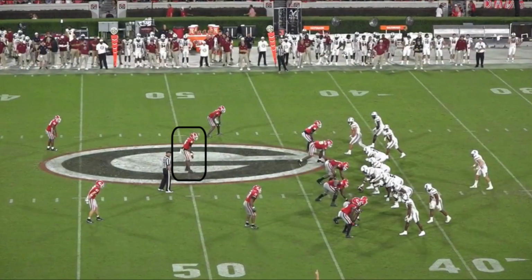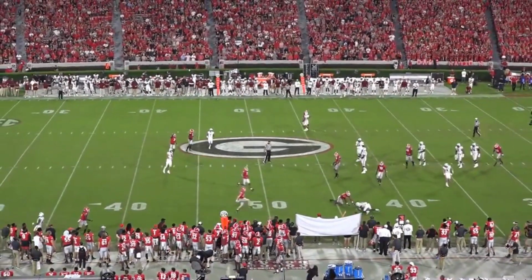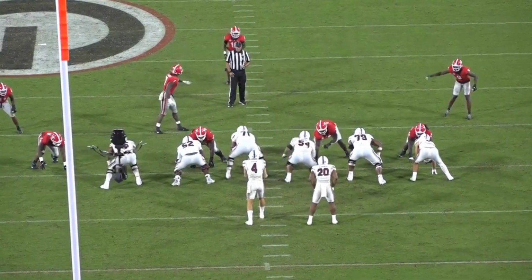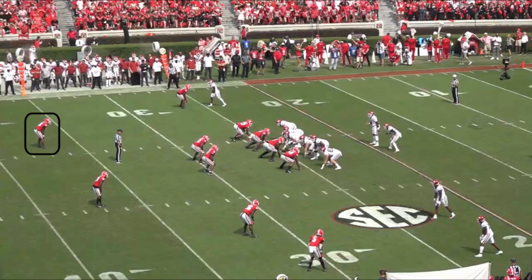At number 32 overall, the Minnesota Vikings selected Lewis Cine, safety, Georgia. Even though I think Minnesota should have gone in a different direction here, I'm so happy that they picked Cine because he was probably the most fun player to watch in this draft process. He flies around the field, eager to lay a hit on the ball carrier, and is one of the better tacklers in this class regardless of position.